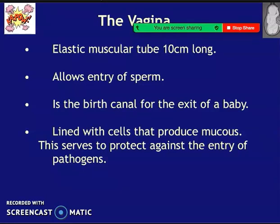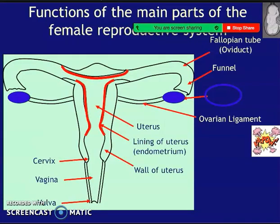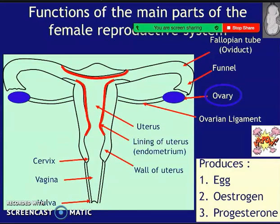Okay, so on the top of page 217, you just have your little summary table, matching part to function. Okay, you all look good. So the first thing that we're going to look at is the ovary. So that's going to go into your little table. The job of the ovary is to make the egg. But for females, we get two hormones, estrogen and progesterone.